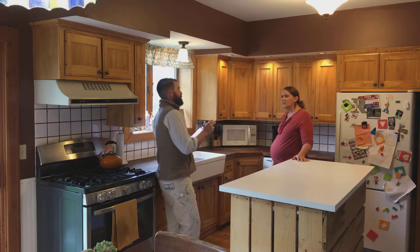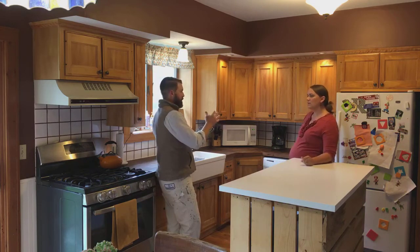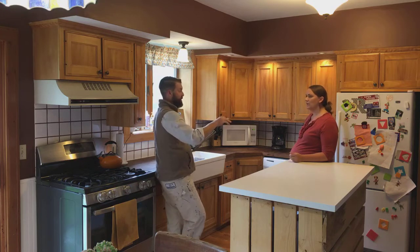So the biggest difference between what we do and others: if you call 10 painters, 8 or 9 of them would probably come in with a lacquer product. Okay. Or a water-based product. And those are fine. They're not very durable. They're not very washable. We use a true enamel. Okay. I'll actually bring in a sample cabinet door for you with the actual finish.